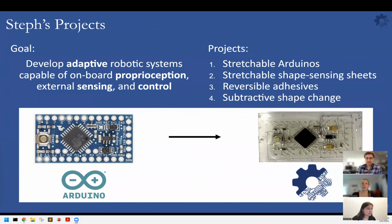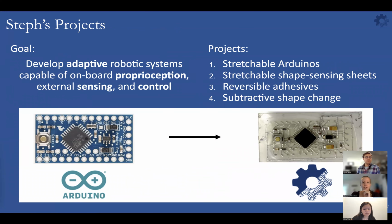So I'm just going to share with you a couple of my projects. First and foremost, I just want to reiterate my goal, during my PhD and possibly during my career, of working towards adaptive robotic systems that have proprioception, external sensing, and control all on board. Dylan did a really nice introduction of stretchable electronics, so I'll talk a little bit about my work on stretchable Arduinos, that's embedding control. Then I'll talk a little more about both Dylan's and my work, primarily Dylan's work, on shape sensing sheets. And then another technology that relates to the different modes of shape change, which I'll explain in a minute, reversible adhesives. And then eventually get into another mode of shape change, which is subtractive shape change, which we're working on with the University of Vermont.